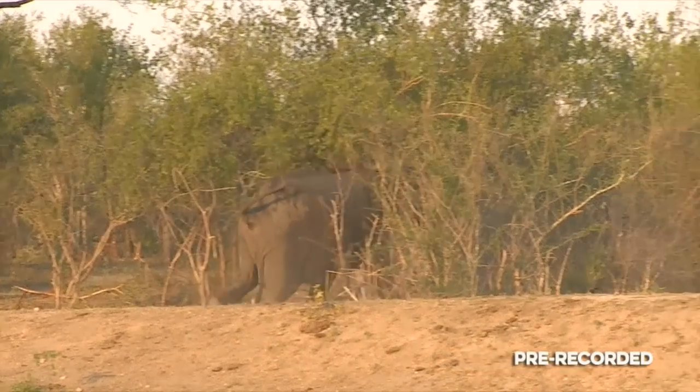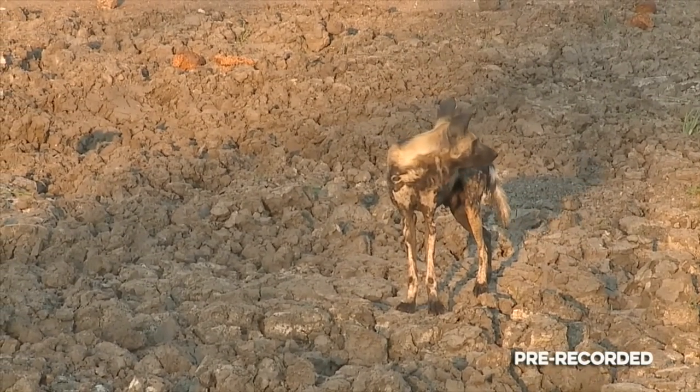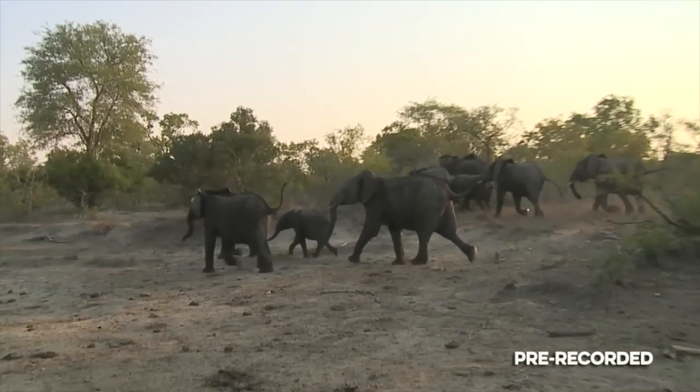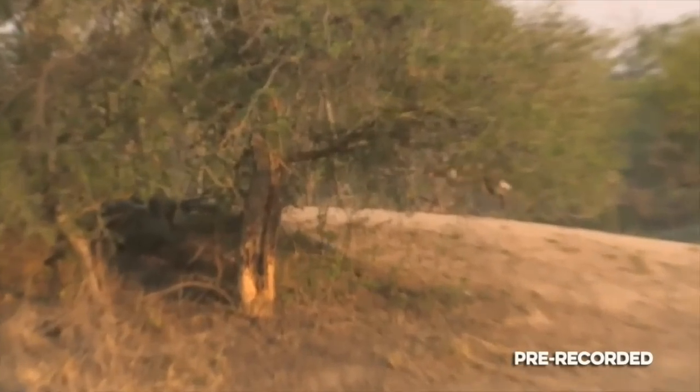Wow, isn't that incredible? They're moving towards where the puppies are. So, I mean, this is just incredible. There's just action everywhere. And there comes the wild dog through the gap. And there we go, spotted the dog.